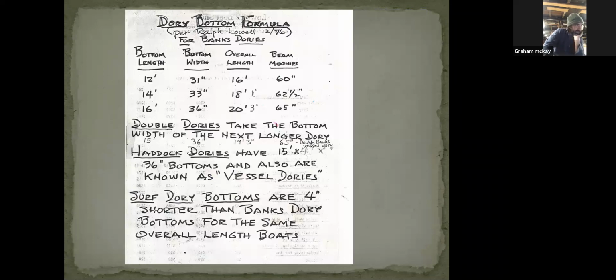You also get some generalities, little nuggets like this. So this was an oral history from Ralph Lowell that someone wrote down, and this is basically the formula for a bank story. So the way you mass produce a boat, all the pieces are the same, you just change the size of the bottom. So here, a 12-foot dory was actually 16 feet overall, go down the line. And this tells you your basic dimensions for the bottom, and it doesn't have any more information than that because the top was always the same. You had the same frames, you planked it the same, and so on and so forth. So really all you needed to know was the bottom.